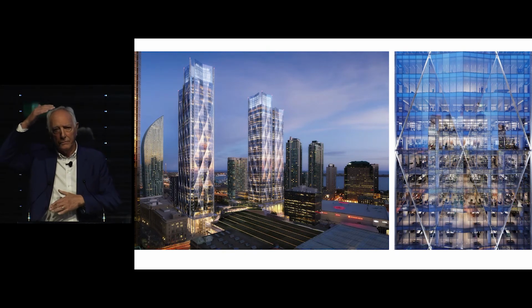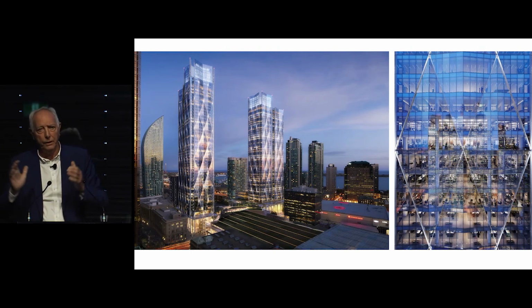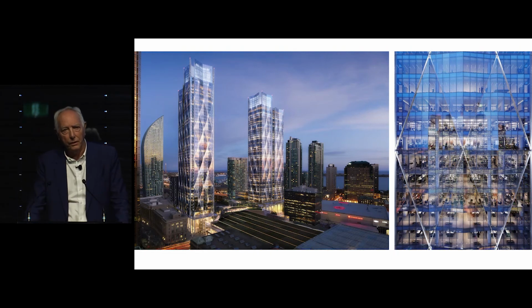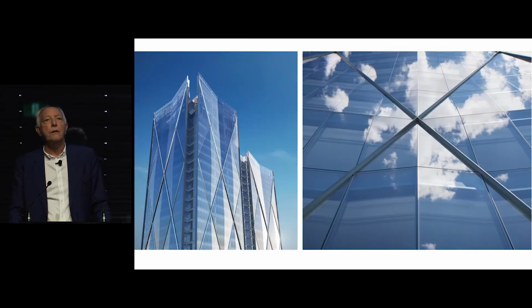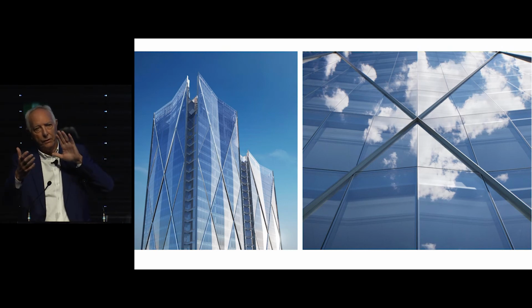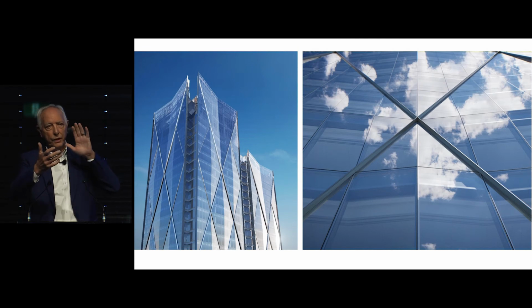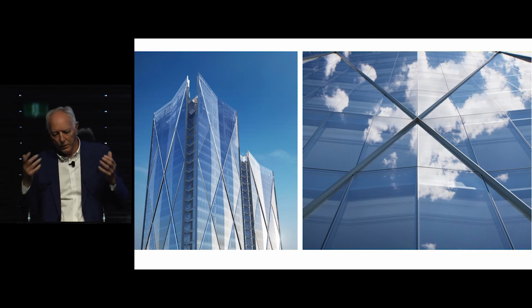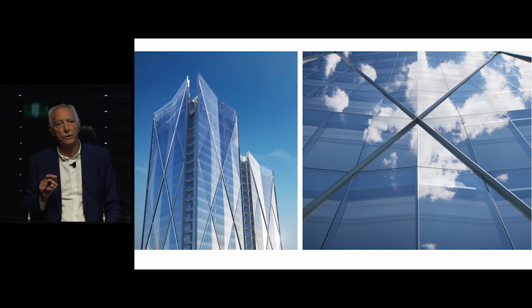Over 10 floors, we've got a pyramidal cross-brace system of glazing, which gives it a sort of pyramidal look, but it's only 750 millimeters deep from the structure to the outside. But it's amazing what difference that makes to the light. So it catches the light on each facade in a different way according to the time of day.